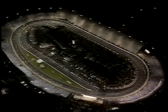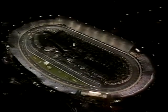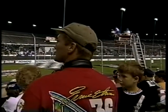We welcome you back to Richmond International Raceway. Ray Dunlap, Bill Weber, Kyle Petty, Benny Parsons, and yours truly, Jerry Punch, bringing you live action on an absolutely gorgeous night here in the Commonwealth of Virginia. Great crowd on hand.